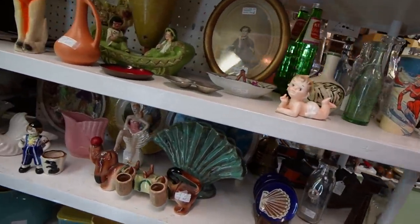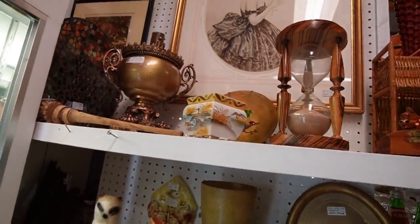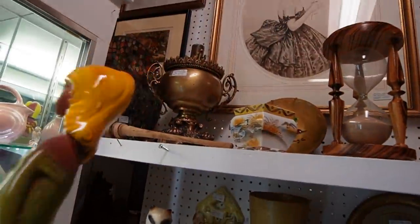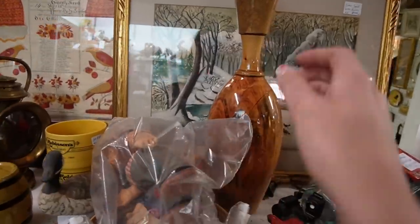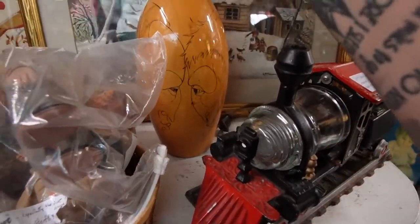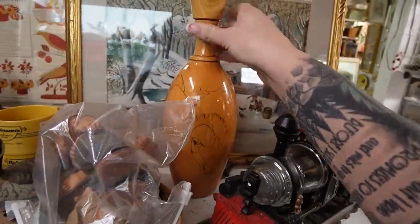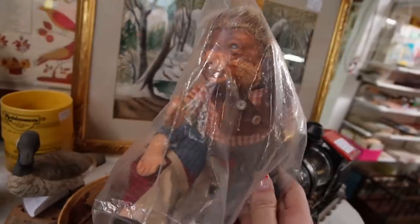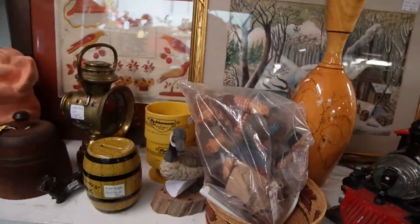This booth has really fun stuff. I like that little planter. The lamp. That lamp? Oh, that lamp. Like that one? Oh, gosh. This is interesting. What is this? I don't know if that's a decanter or if it's just a bowling ball. It's kind of weird. Do you want it? No, not really. Look at the stave hedgehog. Monkey. It's not a monkey, it's a hedgehog.